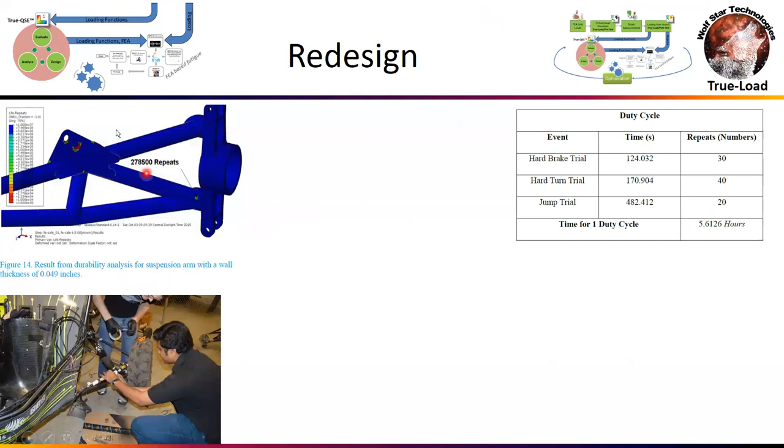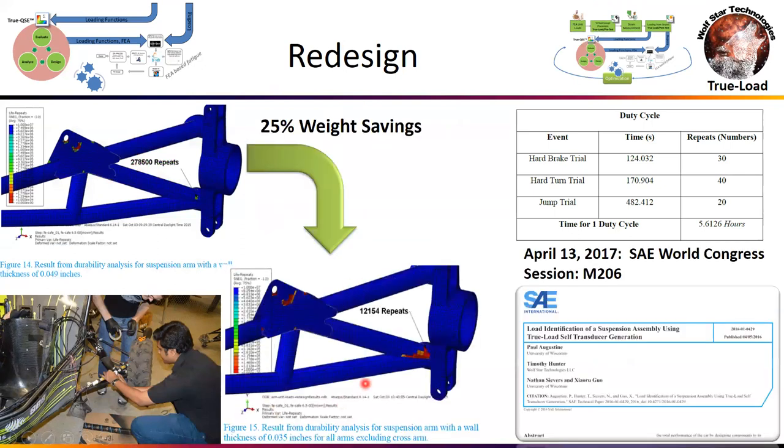So that was more life than they needed to have in this thing. So they came in and they started thinning up tubes. They could basically thin up all the tubes except for this main diagonal tube here. And they were able to get 25% weight savings.